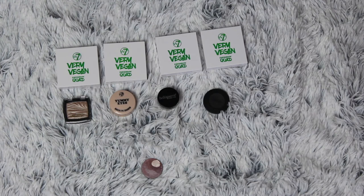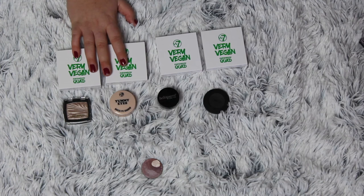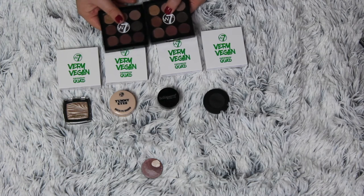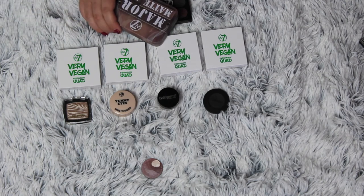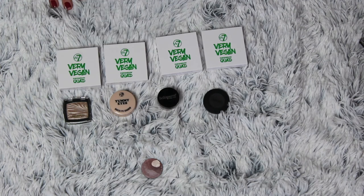Oh my god. I'm so sorry that I'm whining right now, but these are so beautiful. But if you take a look at them at W7 eyeshadows, I like these kind of eyeshadows so much more. They're so much better. And I do like this one a lot better as well. I will give them away. Oh my god. I can't believe I'm doing this. So this is everything I'm going to get rid of. I'm just going to do it before I change my mind and regret and stuff like that.